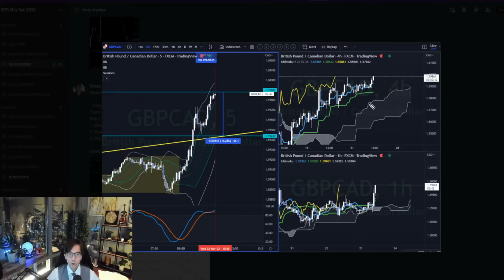I saw again 4 hour breaking the resistance, and Kumo's up, Kijun-sen up because of that breakout, and Chikou span above the candles, and 1 hour also shows bullish, and M5 shows like this. So my only concern was that this might be overbought. You see M5 is going up very strongly like this way. So my only concern was that this might be overbought, so the market may reverse.